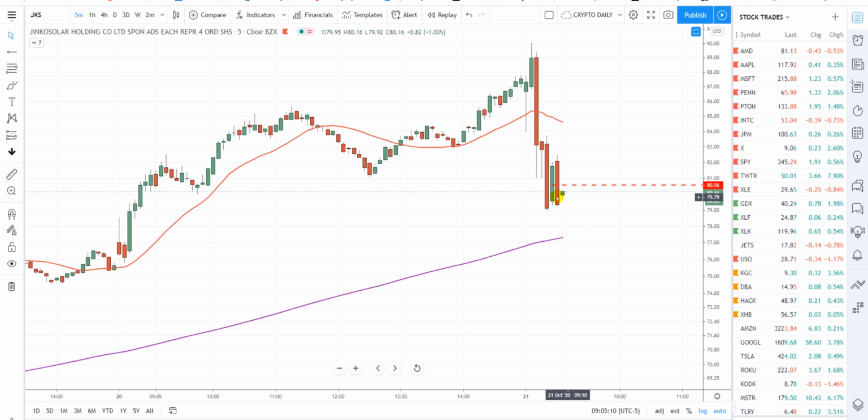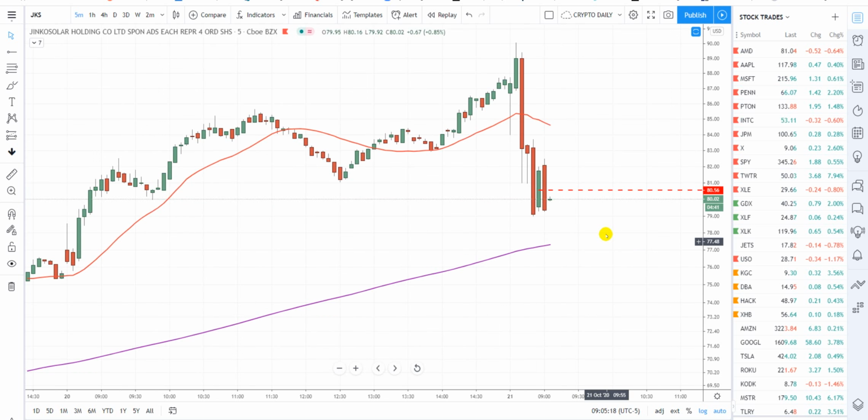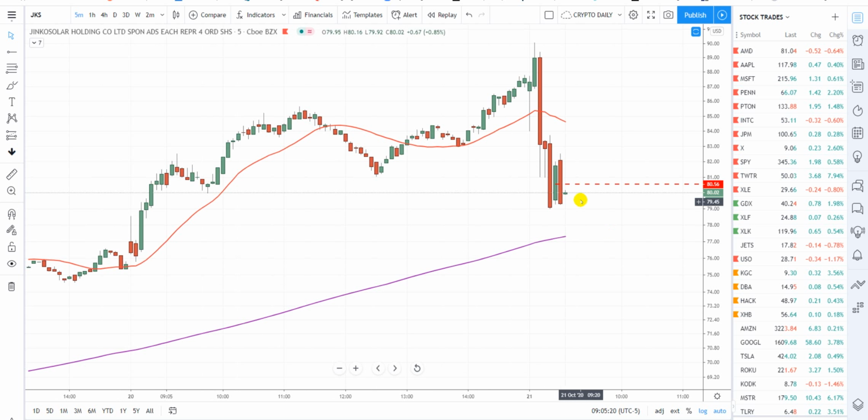Normally I would have just gotten out right there when it gapped up, but just for grins and giggles, let's see how this works out. If we run to the upside, we'll just put our stop loss exactly where we got in. The reason being is this JKS is a violent mover. It doesn't look like a lot from right here, but from here to here, that's $1,000.